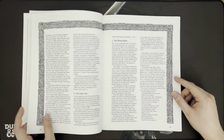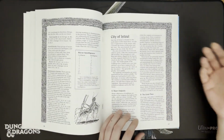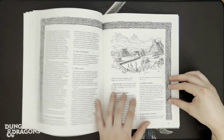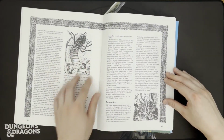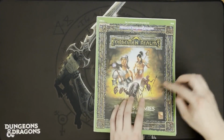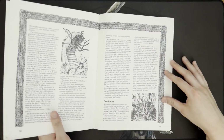Given the level recommendation is between 4 and 6, I would imagine you can just reuse the same player characters that you've just gone through the previous adventure with. There we've got a piece of artwork on the city. There is another piece of artwork. So there's what looks like the star worm, and then there are also these ant-like creatures you can see on the front cover. They kind of look like Formians.